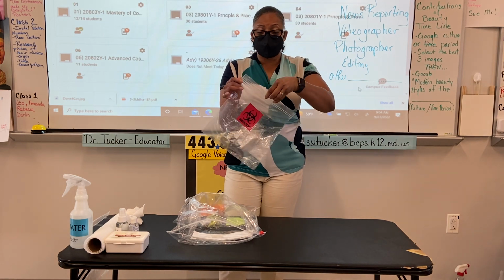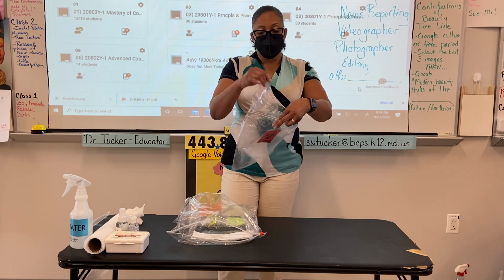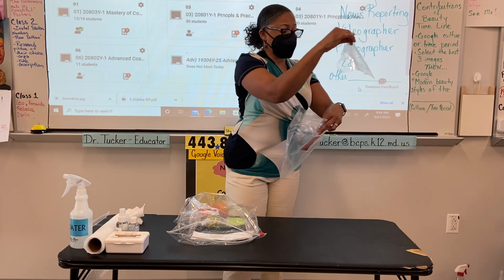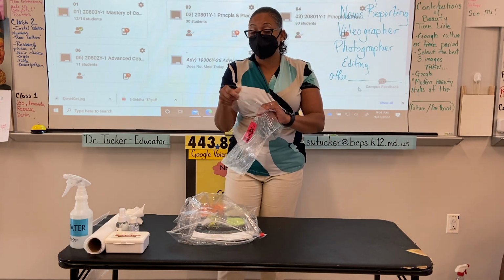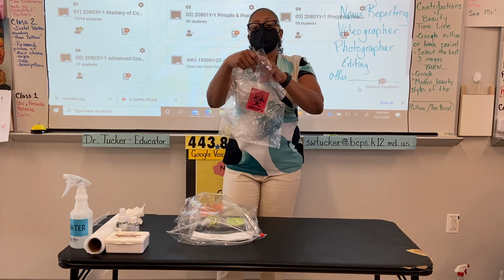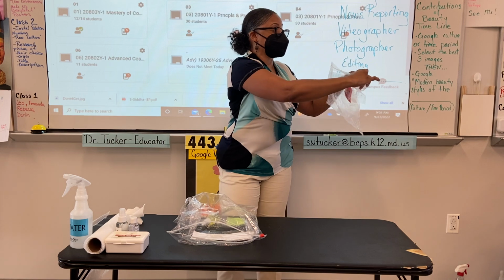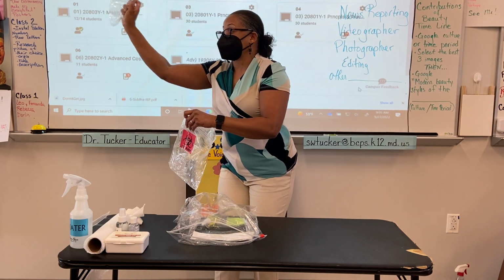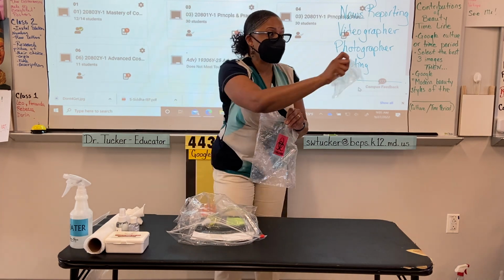Your biohazard bag is a double bagged disposable bag. Okay, so when you do your blood spill, they want to see this present. You want to put anything you've used in the first bag. This is a sandwich bag. My things are in here, my dirty things that have touched bodily fluid, blood, the possibility of any kind of pathogens.